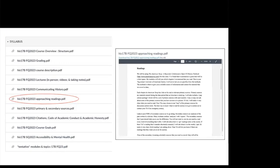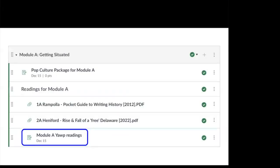There is a section on course readings in the syllabus. I've already covered some of it, so I will leave most of this for you to read on your own. Remember that you can access most readings through files or more directly through the homepage for our course under whichever module you are on. I'm going to explain the YOP readings. There will be YOP readings for each module, and they're outlined in blue here. So this is what you'll see on the modules or homepage.